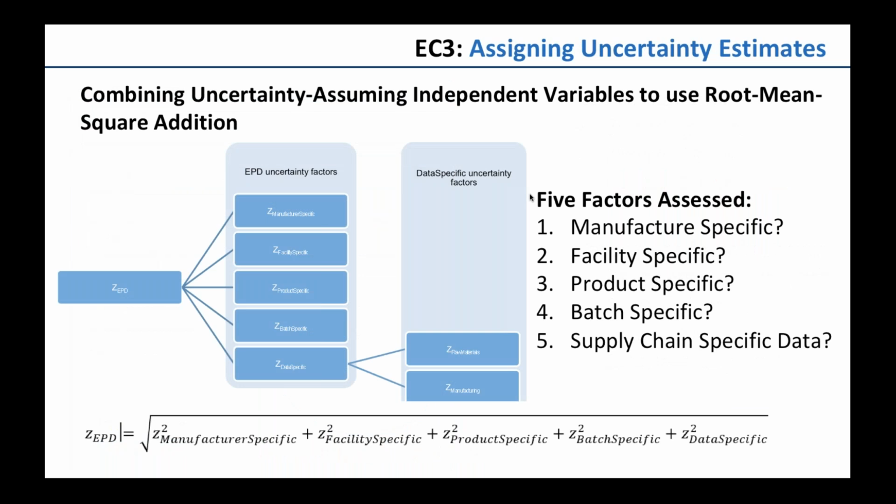So I'm going into statistics, so you can either enjoy or not, but we're building up estimates of uncertainty based on five different variables. Because these variables can be considered independent, we can sum up those uncertainties using a root mean square method, and we're assessing these five factors that are assessed here.